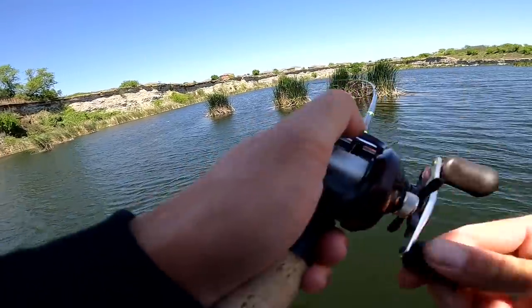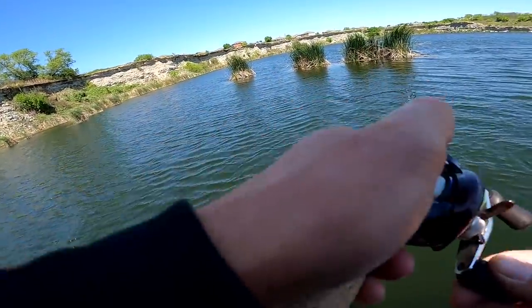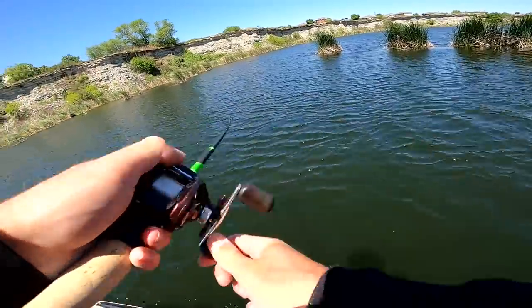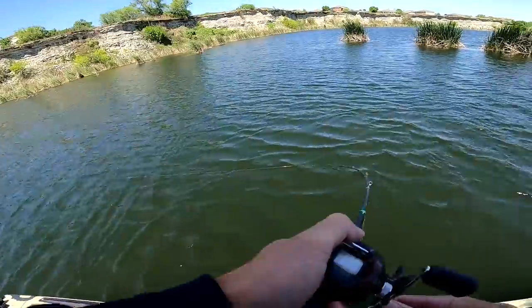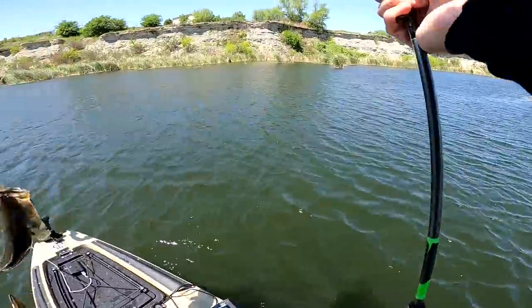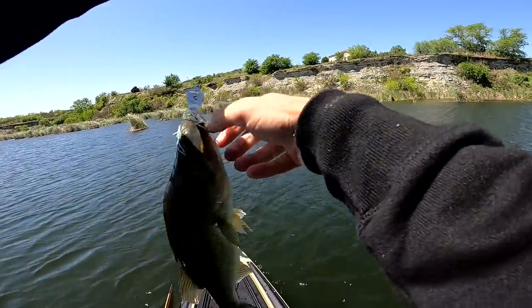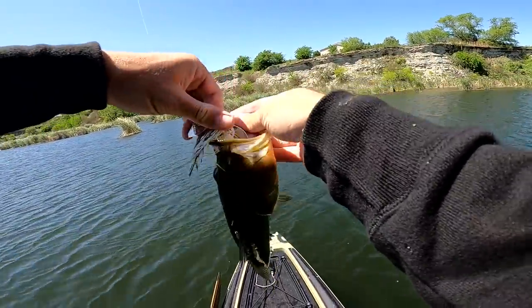There we go. That's a good one. Oh, very nice fish. Just clapped it. He's not giant, but he's not tiny, I suppose. He's pretty good. Man, he ate it so good. Just throwing it up in some shallow grass. He's really not that big. He's just got a nice head. He got a big old noggin, my friend.